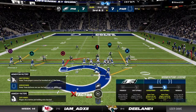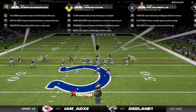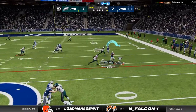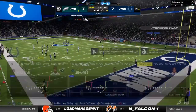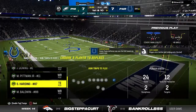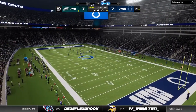Ready. Now it's Richardson. That is caught. And he'll be taken down, but he does have first down yardage. Now the Colts will use their 3rd and final timeout as they'll stop it with a little over 30 seconds to go in the first half of play.